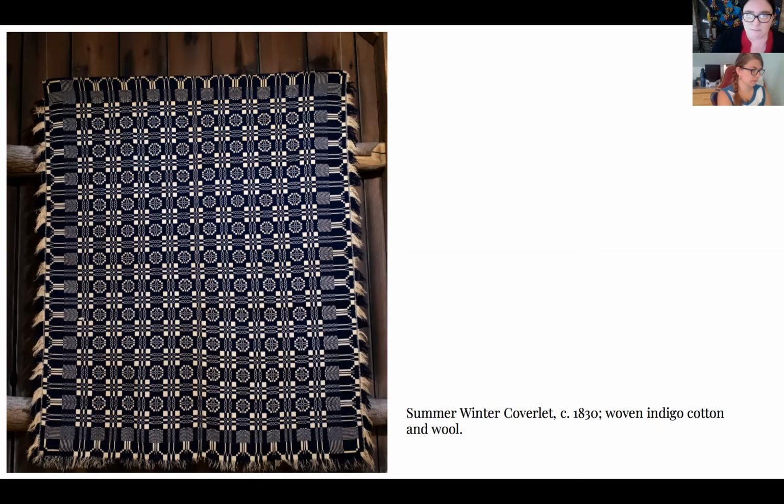This one also has 2 sides. Like an overshot, the summer and winter coverlet is similar, but the weaving is much tighter because the weft never goes more than 3 warp threads at a time. So they were able to get this much tighter design. The pattern on one side of the double weave is repeated on the reverse side, usually in the lighter color. You would display the darker color during winter, and then you'd turn it over and display the lighter color in the summer.